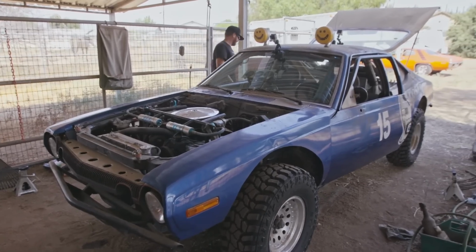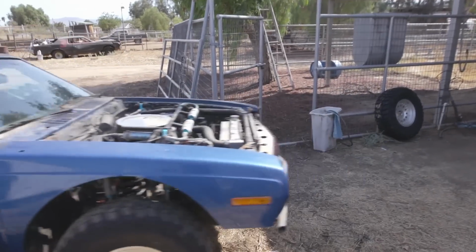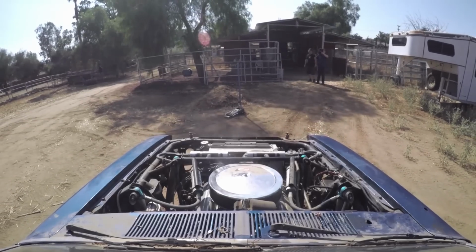Yeah. Let me remind you of where we're at, like in terms of the grand scheme of things. Race is in a couple of days. We have bypassed the transmission cooler completely, which is a no-no in a stock vehicle. Oh, we're going to put it back. This vehicle has a skid plate completely encasing not just the transmission, but the exhaust system. Uh-huh. And there's smoke coming out of the hood.